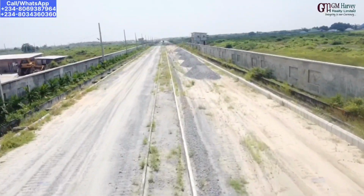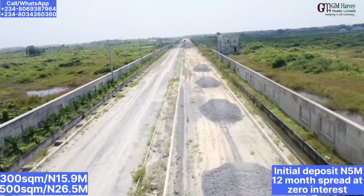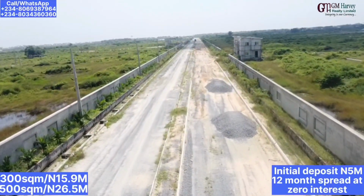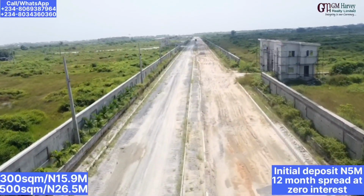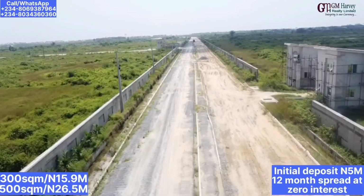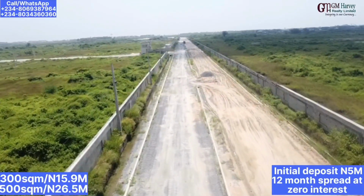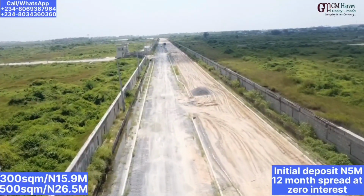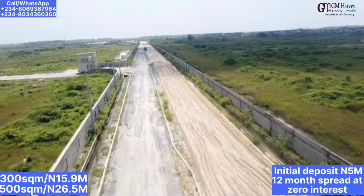Okay, so we're currently selling 300 square meter and 500 square meter plots. The 300 square meter we're selling for 15.9 million. The 500 square meter we're selling for 6.5 million naira. All you need to key into this amazing project is a 5 million initial deposit, and you can spread the payment over 12 months at 0 interest.